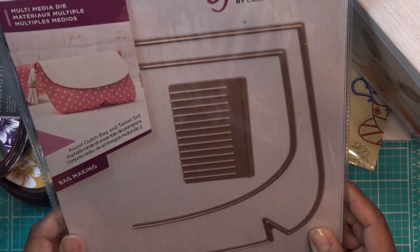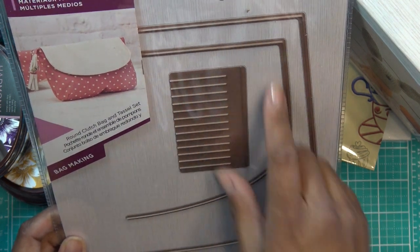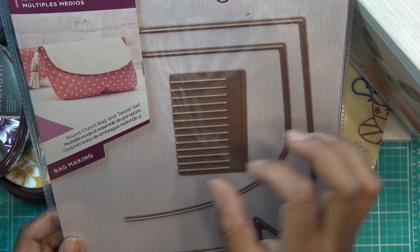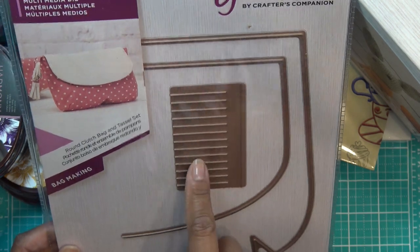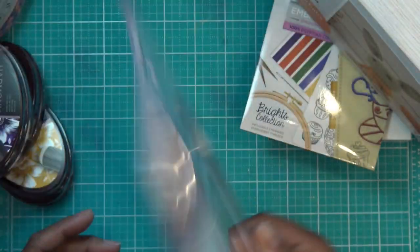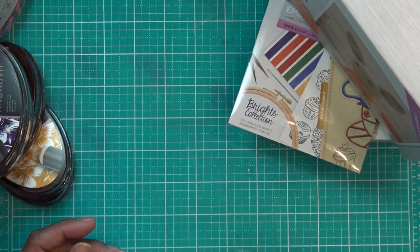And then this one is interesting. I don't have this one yet, because when I purchased some of the bags, I don't know if you remember, the bag dies, I got the ones that had other dies that were kind of cute that you can use for other things, like maybe flowers or it makes something else. So this one I know I didn't get. It has a little fringe tassel, which is actually kind of fun. And then it has the bag dies.